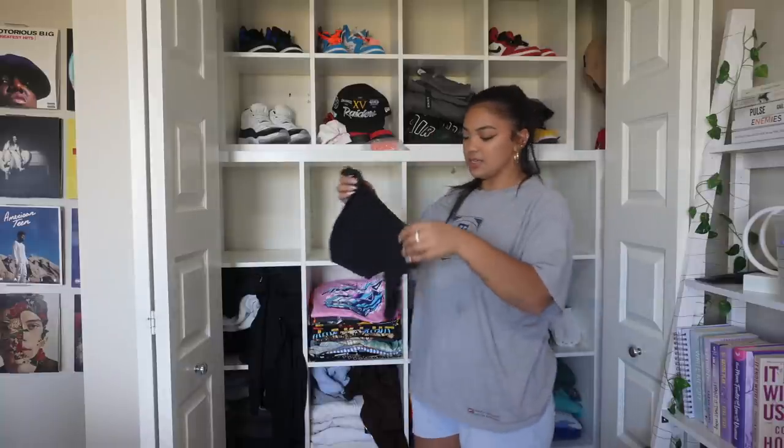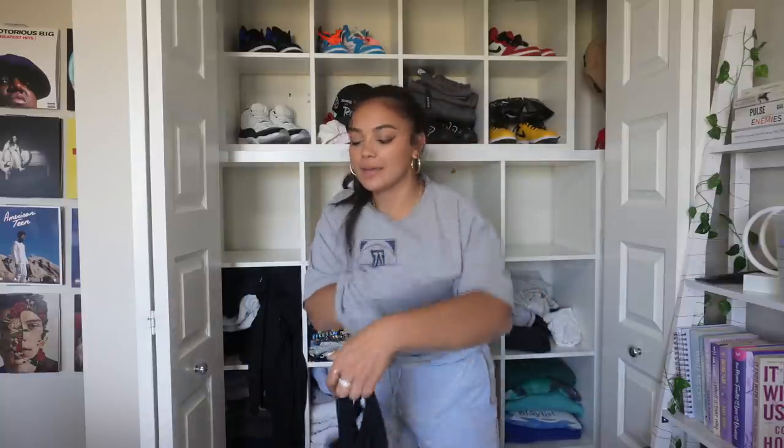This is from TNA, but it's a really weird top. It doesn't even fit under my boobs properly. Hold on, let me show you guys what this looks like. As you can tell, I feel like it's good for pajamas. Okay, I'll keep this for pajamas. Do you guys see what I'm saying? It barely fits me. Hello, this is the end of my bra.